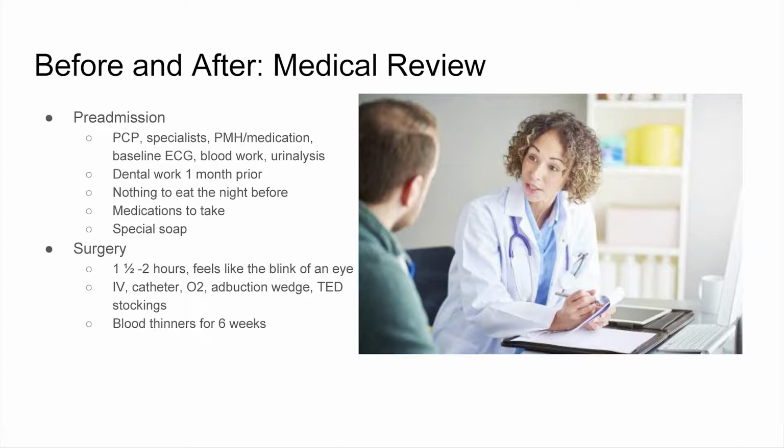Dental work. You're going to want to have that done at least 1 month prior. Does everybody know why that is? Because of the infection, yeah. So something I just want to say really quick, it kind of relates to that, is ladies, if you get pedicures done, be really careful where you go, okay? Because that's another really easy way for bacteria to enter your bloodstream and to infect that hip, okay? That's going to be a precaution forever, okay? Because it doesn't have a blood supply.